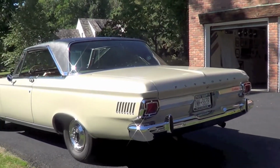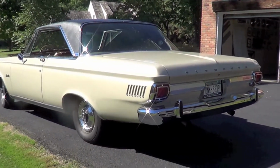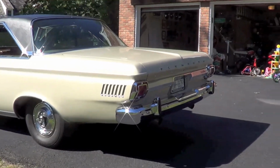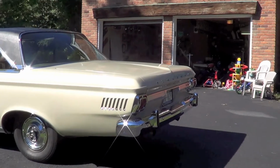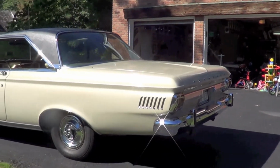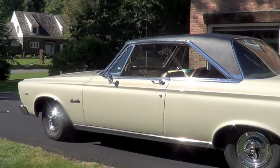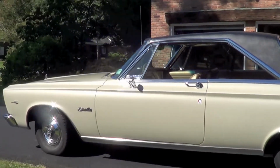This particular car is just fresh out of a 6-year restoration. I did all the grunt work myself, but had the body done by Charlie McDermott in Westerlo, and had the engine tuned and rebuilt by Hunt's Machine on Broadway in Schenectady, New York, which is right where we live.